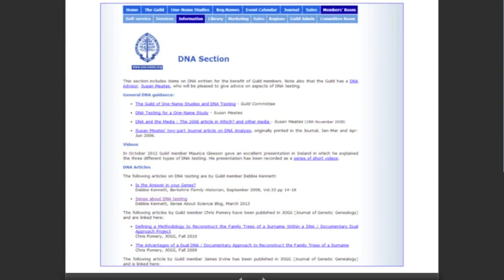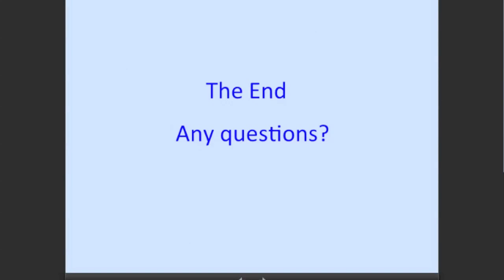And in the members' room we have a special DNA section where there are lots of articles, and also a number of members' published papers on their studies, and some of their papers are well worth reading. You'll find that in the members' room in the information section, and it's also well worth looking at the wiki, where there's also a number of DNA articles and links. And that's the end.